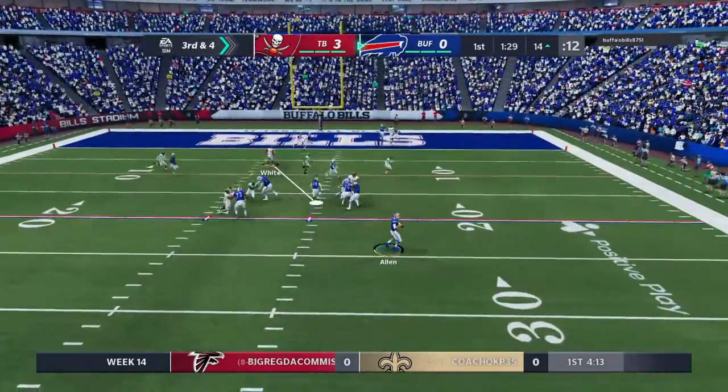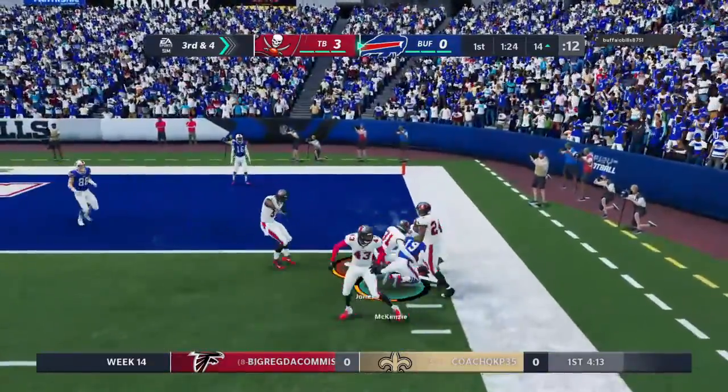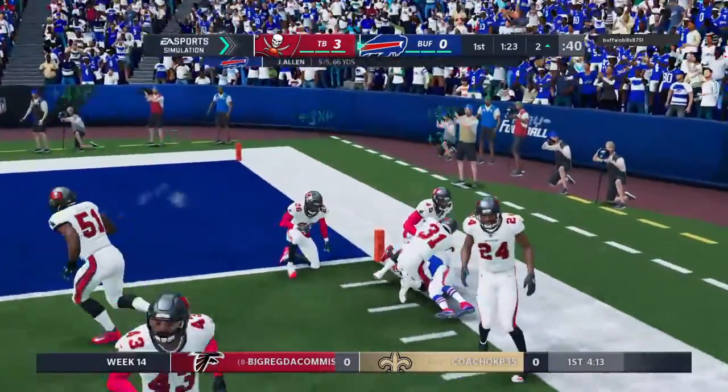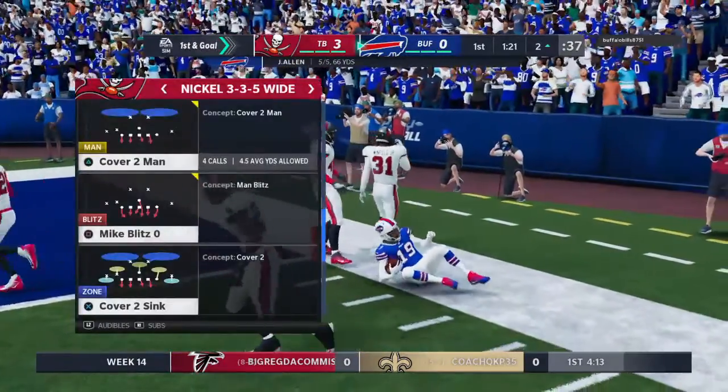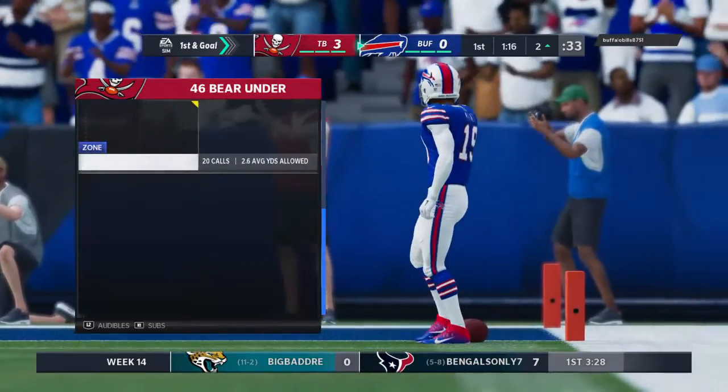So the shotgun snap to Allen. The throw on target to his receiver, McKenzie. And they corral him just a couple yards shy of the end zone. They're able to convert on 3rd down, and that sets up a 1st and goal.